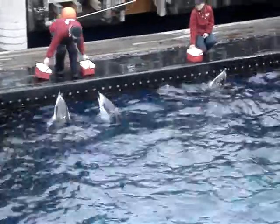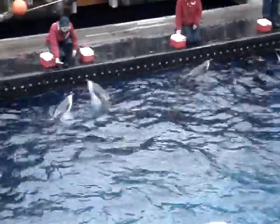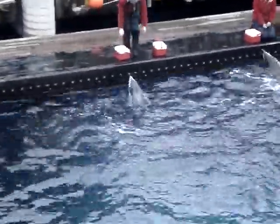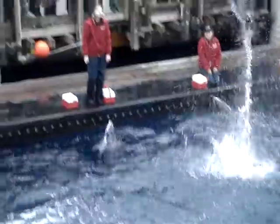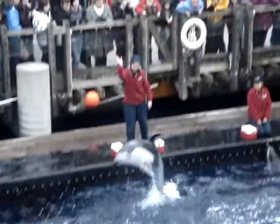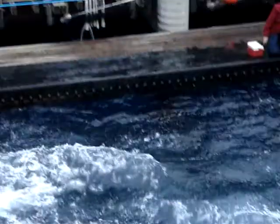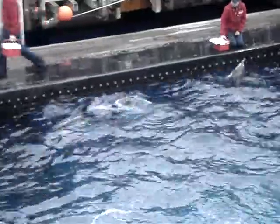And they're found all over the North Pacific, from southern California to northern BC and across on the coast of Japan. They're known for being very social, very fast, and incredibly acrobatic. Whoa. This is considered one of the most acrobatic species of dolphin in the world. Good girl. Yeah. Like that.